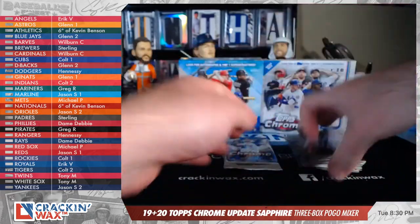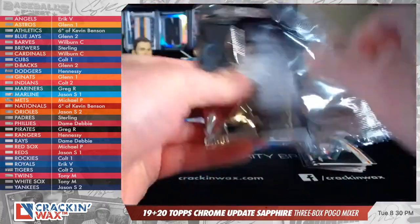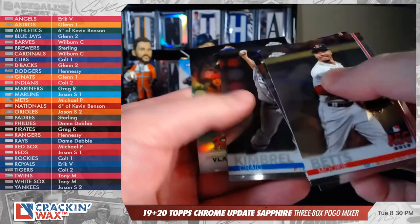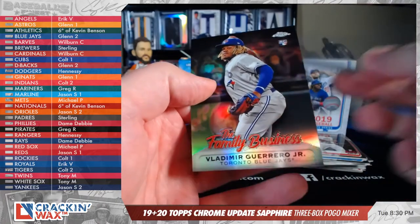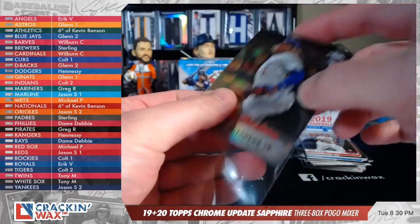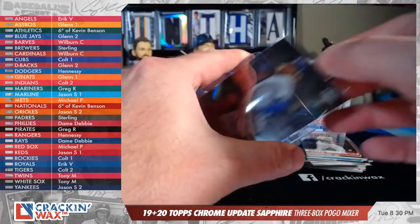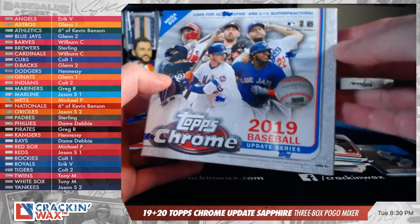Javy Baez. Final pack out of box number one. Mookie. George Springer, Craig Kimbrel, and Vladdy Jr., Family Business rookie insert, Blue Jays, going to Glenn. And that is the first box. Let's do the second and final box of 2019 Topps Chrome Update.